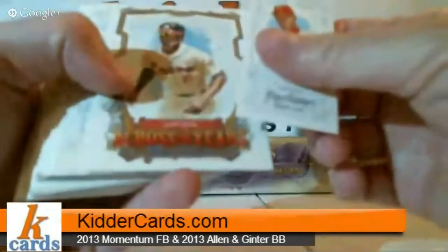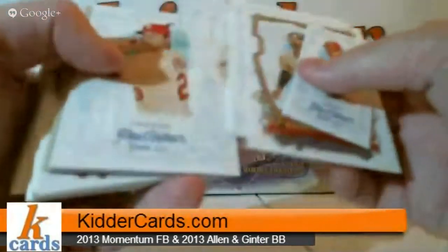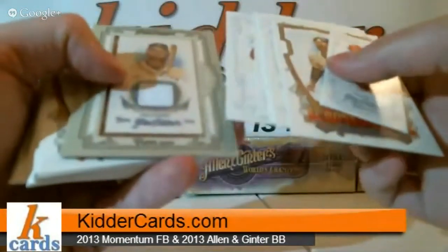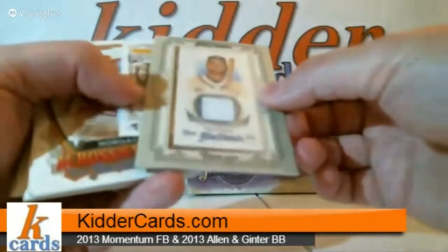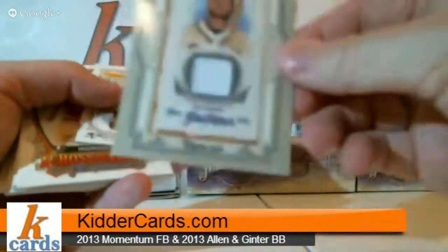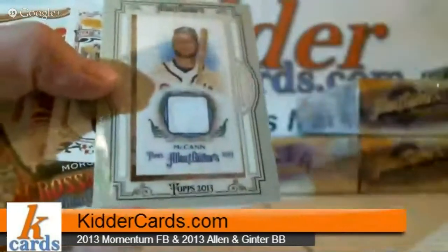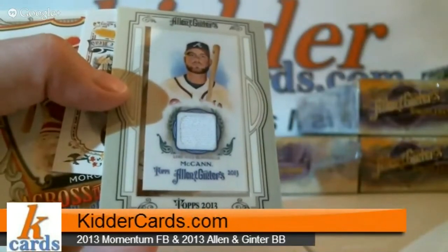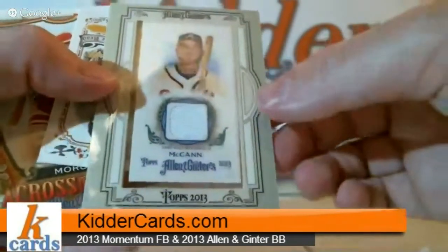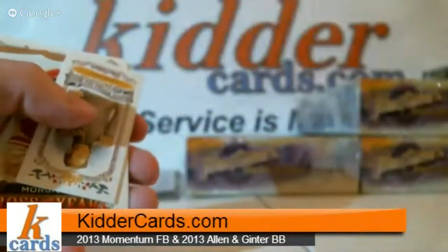Perez Mini. Upton Across the Years. And how about a framed relic of Brian McCann for the Braves. Braves goes to Brian P. Congratulations, Brian. Not numbered.